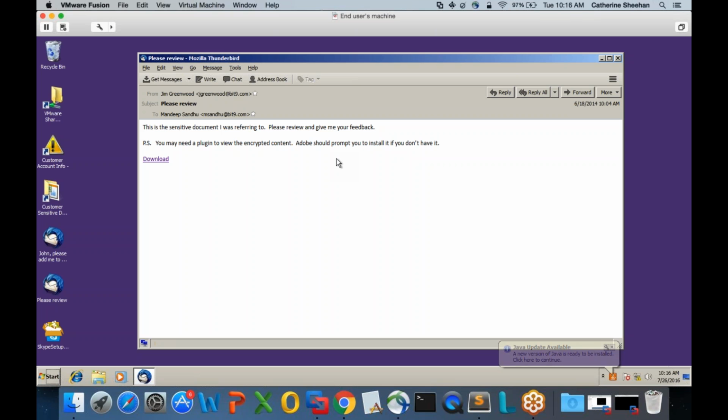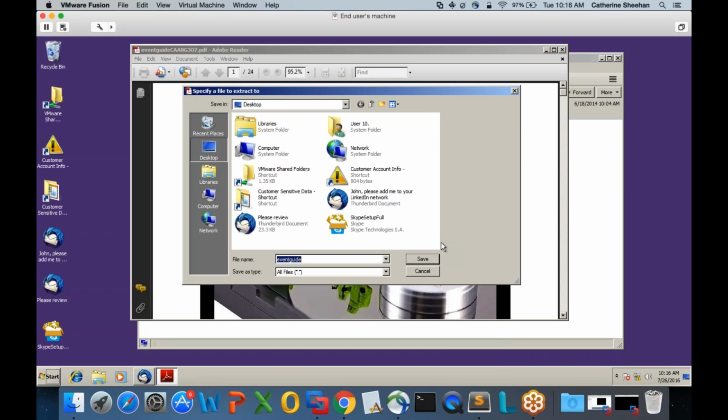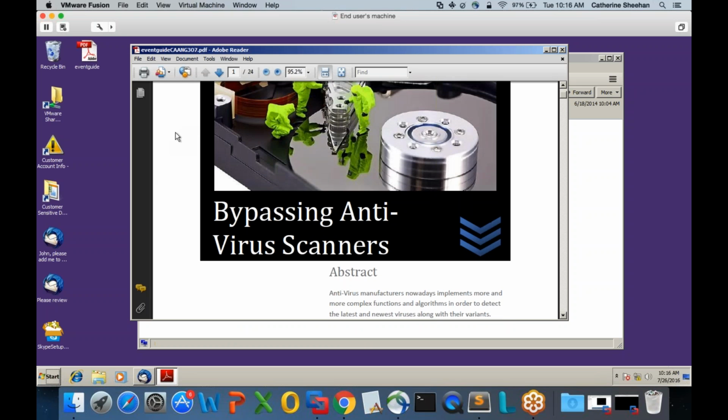So, I'm sure everyone that's on this call has had some form of experience with these. I'm going to play that end user role. We'll click on that download link. A lot of time when ransomware gets into the environment, your users are going to be your weakest link. They're so click happy. We'll go ahead, we'll save this. We'll open this, and now I'm met with a not too pleasant looking PDF on bypassing antivirus scanners.